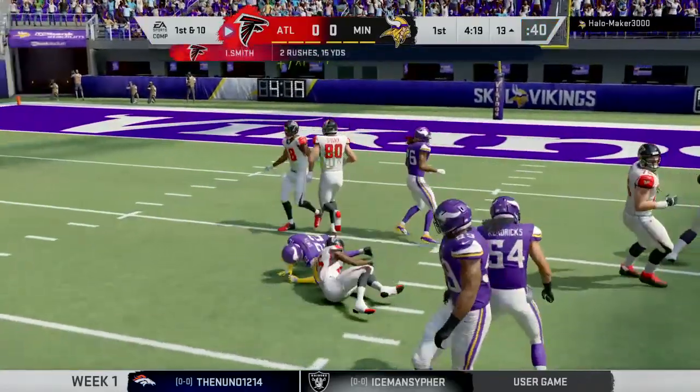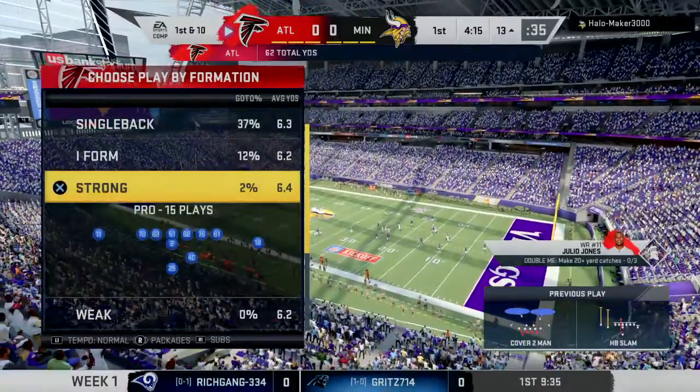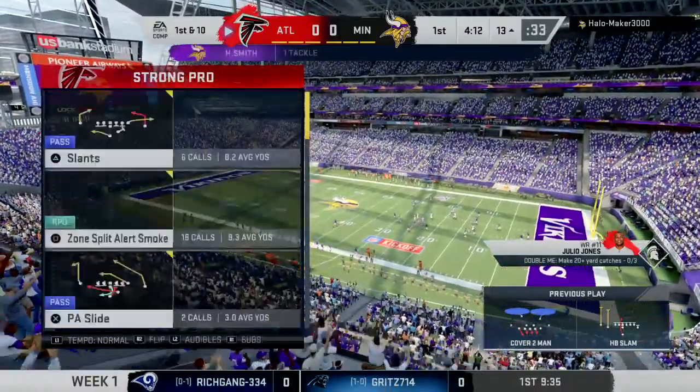They go back to the ground now with Smith. And down inside the 15 he goes. It's a gain of 13 and a first down for Atlanta. Quite the opening drive march they're on right now.